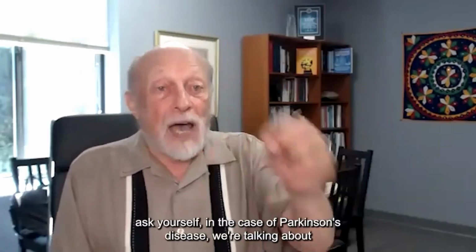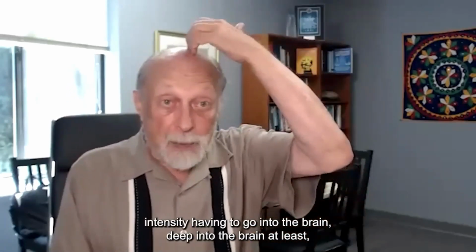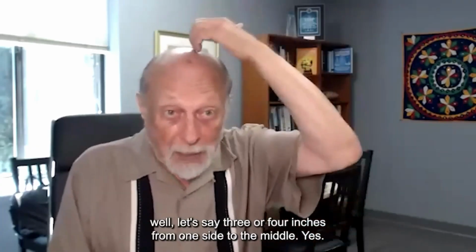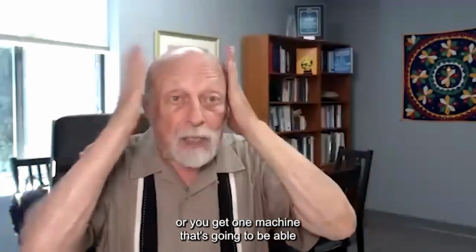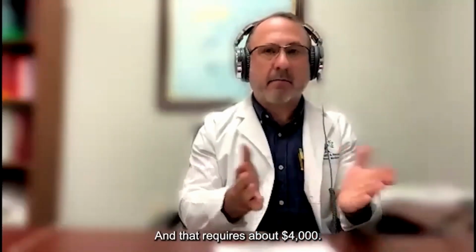And then ask yourself, in the case of Parkinson's disease, we're talking about intensity having to go deep into the brain, at least, let's say, 3-4 inches from one side to the middle. Now you can treat from the other side because magnetic fields drop off. Or you can get one machine that's going to be able to treat the whole brain at the same time. And that requires about 4,000 Gauss.